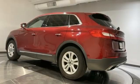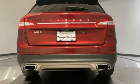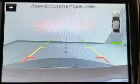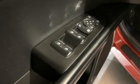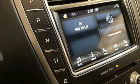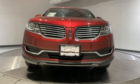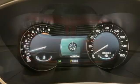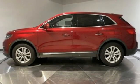It comes nicely equipped with features you'll love: Bluetooth wireless audio streaming, dual zone climate control, memory exterior door mirror settings, aluminum wheels, automatic transmission, automatic with driver control suspension management, voice activation, voice-activated climate controls, adaptive suspension, rear parking sensors, and V6 engine. Lincoln, luxury accommodations for your everyday.